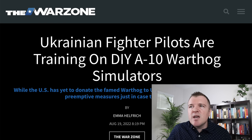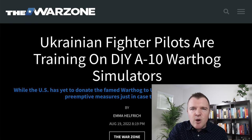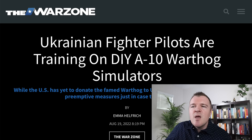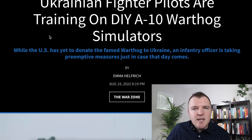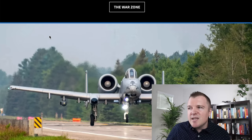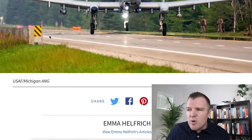And the top story I want to share with you today is that Ukrainian fighter pilots are training on a do-it-yourself A10 Warthog simulator. While the United States has yet to donate the famed Warthog plane to Ukraine, an infantry officer is taking preemptive measures just in case that day comes. So this is the A10 Thunderbolt, nicknamed the Warthog.